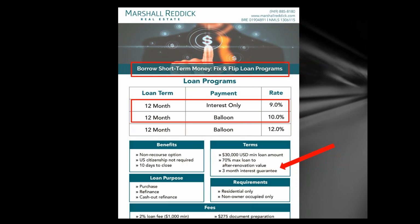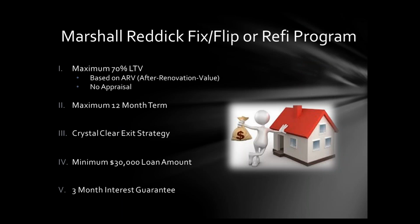Okay, so the details on the fix and flip or refi program: 70% max loan amount based on the after renovation value. So that's the forward-looking value. Now, I have a couple of in-house underwriters whose job is specifically to look at the property like an appraiser would and look at the scope of work, what's going to be done to that distressed property. And we determine the after renovation value, not you as the borrower. That after renovation value will drive the maximum loan amount, no more than 70%.